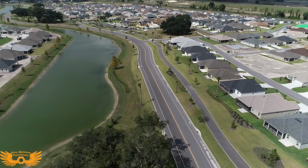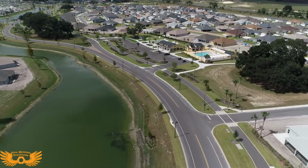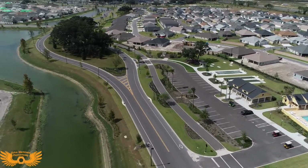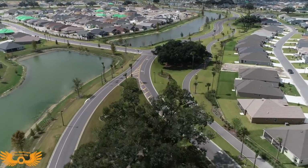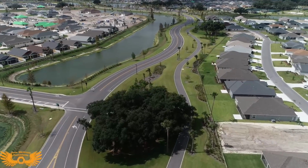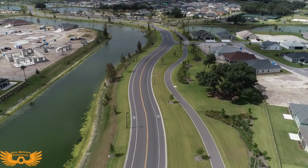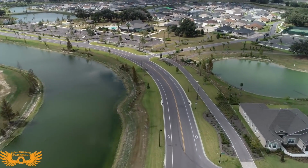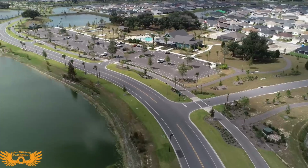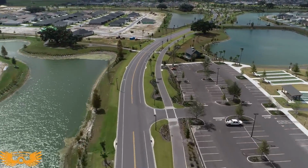This is Corbin Trail. I'm flying from the south, and I'm going to turn west and head right up to the traffic circle on County Road 501. This is such a beautiful road. One of the best improvements in the new section of the villages is the separation of the golf cart lanes from the rest of the multimodal paths. This makes it a lot easier for people walking and biking, and it keeps the golf cart traffic on the main roads.